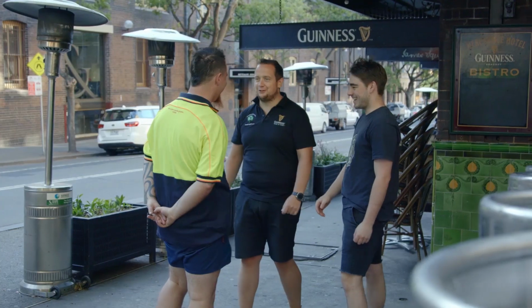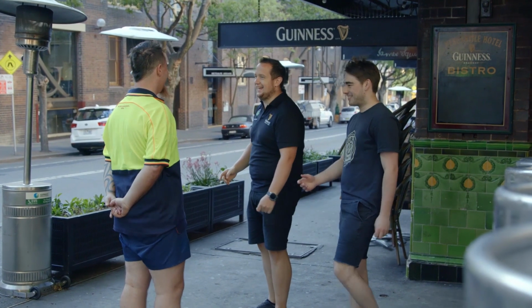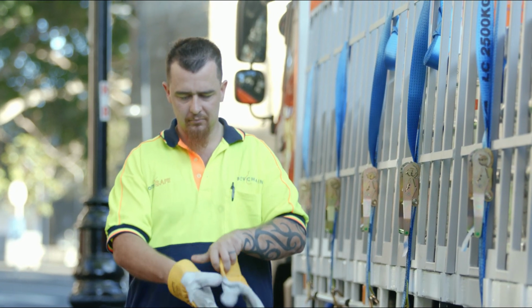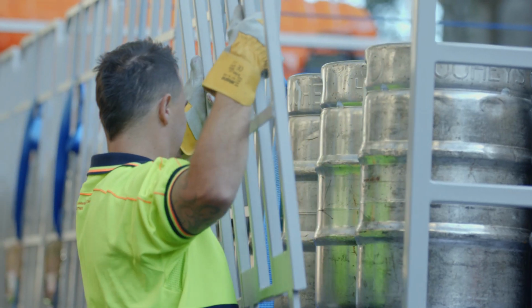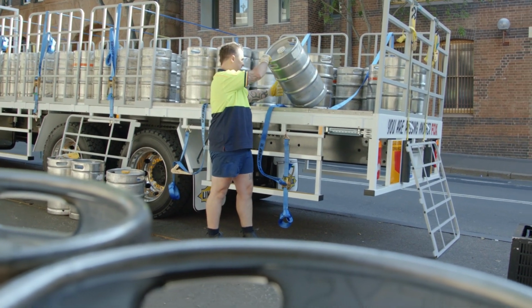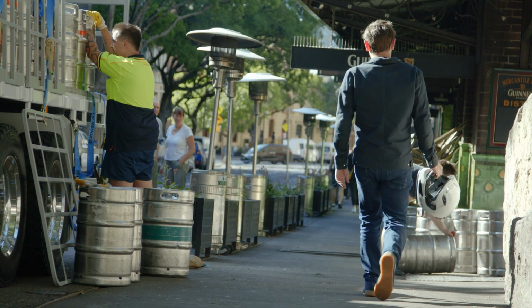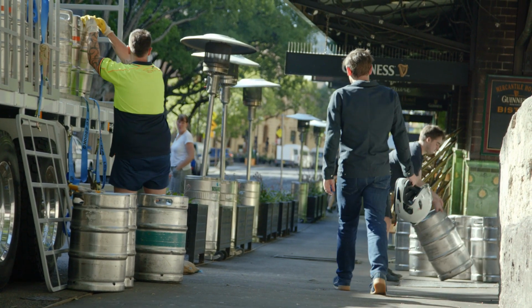So the Mercantile would be the oldest Irish pub in Australia. They love their Guinness, they love their Kilkenny, they love their cider. That's always good fun there. Unloading at the Mercantile, you take your unstrap, you take your gates off, you check your kegs, scan your kegs, throw the kegs to the boys. Usually will stand the kegs up. They need it in a certain order. Their keg room probably hasn't been updated since the pub was built.